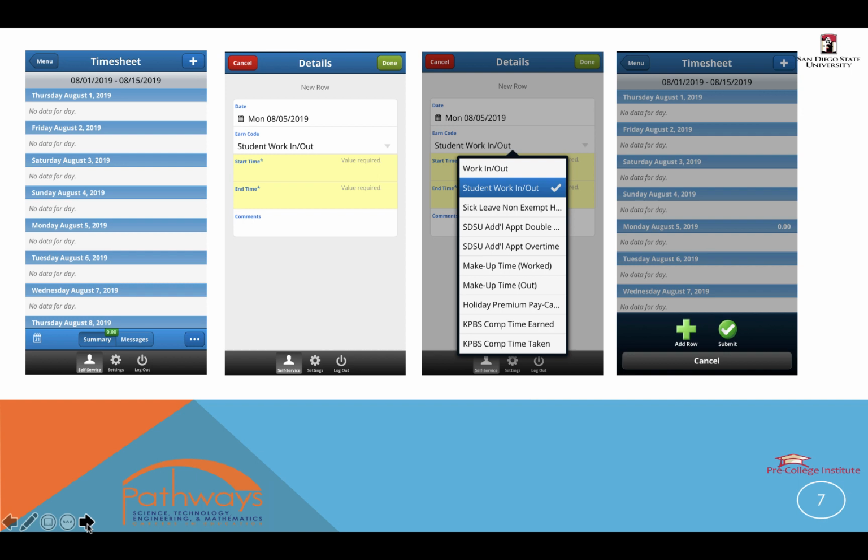Use the drop-down menu and select the Student Work In/Out option. If you take a lunch break, you will need to clock out for lunch and clock back in afterwards. If you notice a yellow flag on a submitted entry, it means that you have exceeded the amount of hours that were designated. Just be aware of it, but there is nothing to worry about. If you notice a red flag, you exceeded the total allocated hours for the week. Your Workforce timesheet must be submitted twice a month.